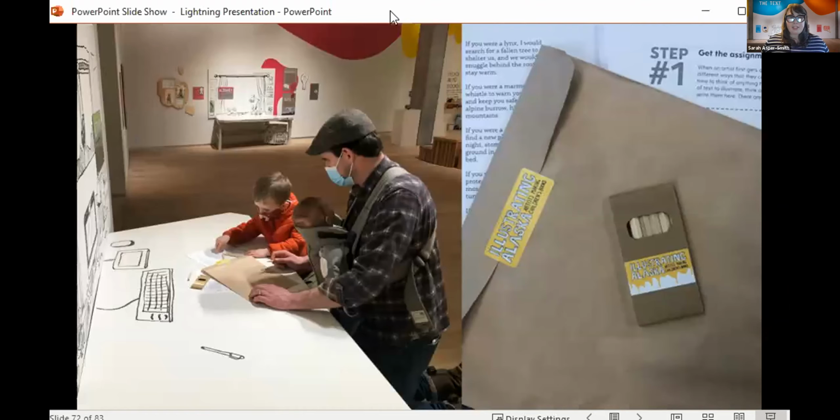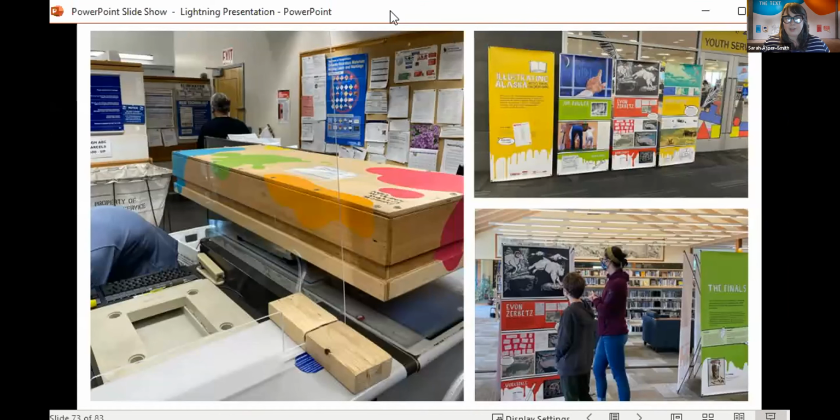The exhibit exists in several forms in order to fit our range of spaces in Alaska because it's traveling now. So there's a 10-panel pop-up exhibit that is going to libraries and schools. It fits in a 50-pound box and can be sent via USPS, and that was very important to me. In addition, see, there's the box.